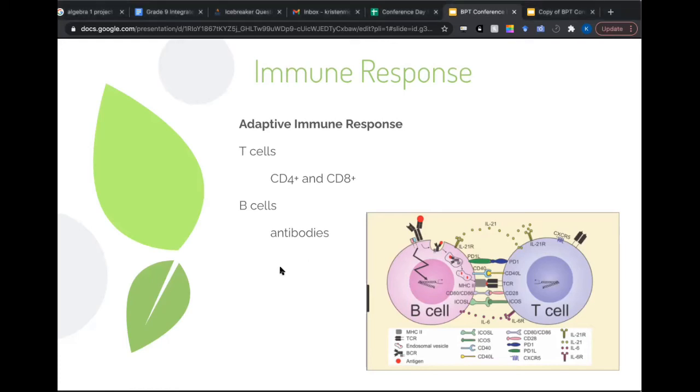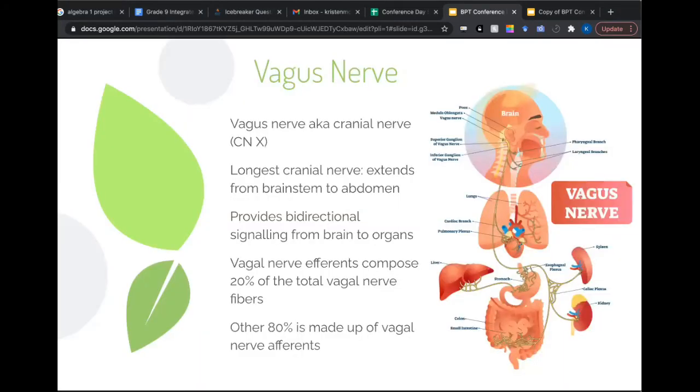So next, I'm going to talk about the vagus nerve, because the metabolites that our product would produce should also stimulate this nerve. So the vagus nerve is the 10th cranial nerve. It's the longest cranial nerve and extends from its origin in the brainstem through the neck, down the thorax to the abdomen. And that's what this image is showing.